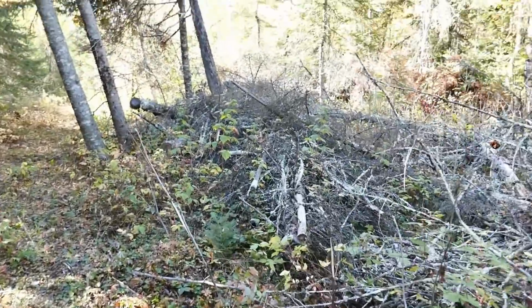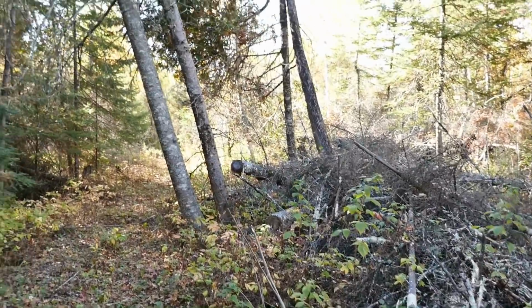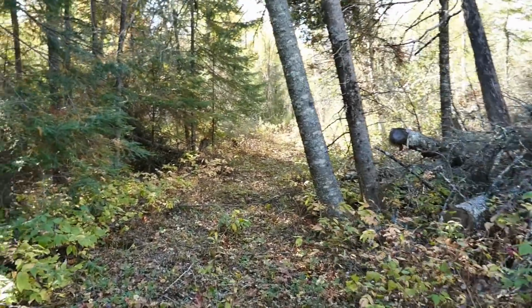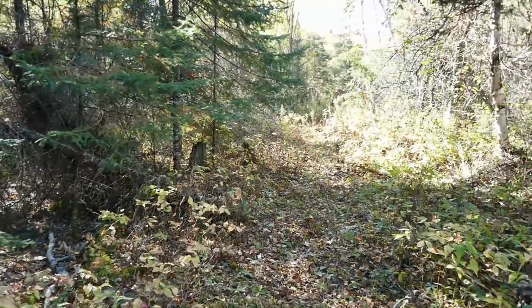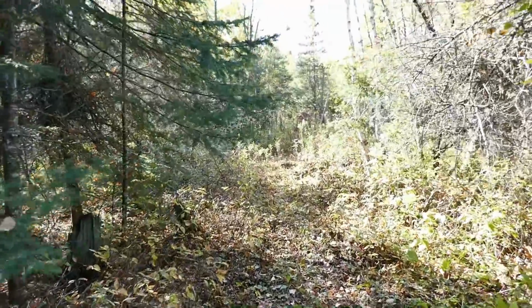There's been quite a bit of timber. The old balsam trees, as they die, fall over and fall on the trail, and they've got to be cut off to get through. But once a year with a chainsaw, I cut 4 or 5 every time. But I'm probably getting ahead of it now.